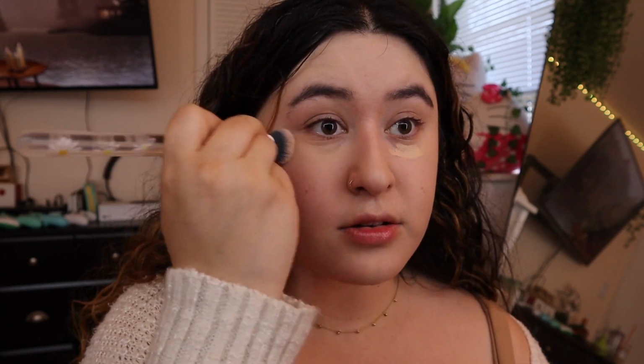And I do have a little bit of dark circles under my eyes, so I will take a little bit more of this and just layer it on top, strictly underneath the eyes. I love when products are super buildable. I'd rather have a product that's buildable than one that's only full coverage, and you can't make it any less coverage unless you mix it with the moisturizer or something.